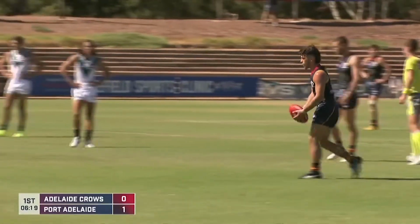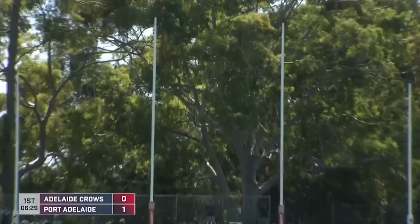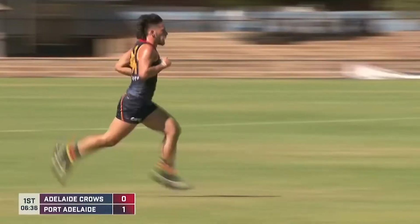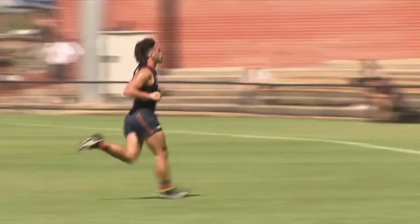Well, Tyson Stengel is a real traditional footballer, Murph. Just knows how to get it and where to be. 12 goals from 11 games last season. He might have just pushed that one. No, it's okay. Just sneaks in. So the opening goal goes to the Crows, and their first score is a maximum. They lead by 5 points.